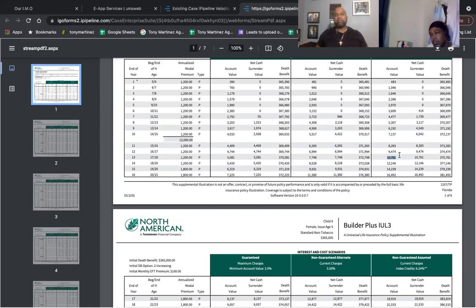This is why I say this. You've got to learn this in the industry. The Haitian community loves whole life policies. They love whole life, and there's nothing wrong with that. That's something I've learned with experience. Because they love whole life, you want to make sure you have that as a possible solution, a 20 pay type option.